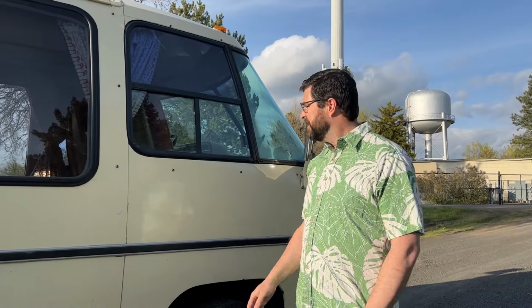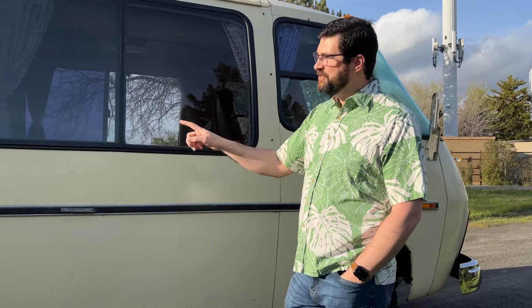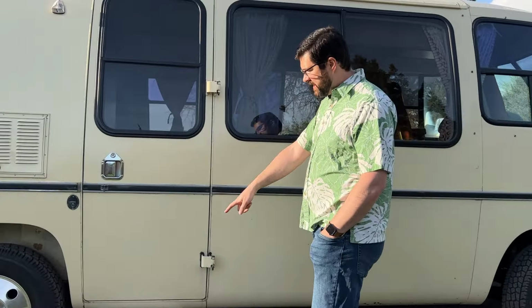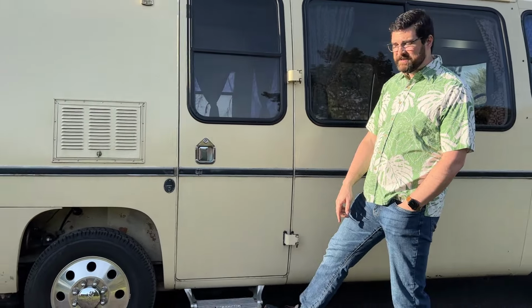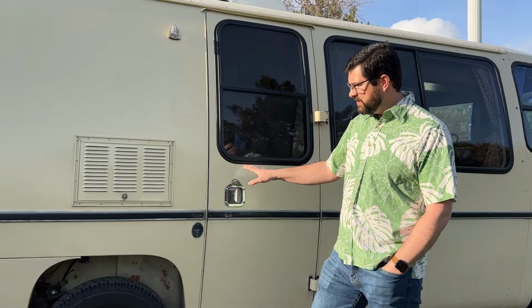All right, so we'll walk down the side here. Not a lot to talk about right here, so we'll come over. We've got a nice little add-on step, which is a nice feature to have. And then there's the door. We'll go inside in a little bit and check things out there.